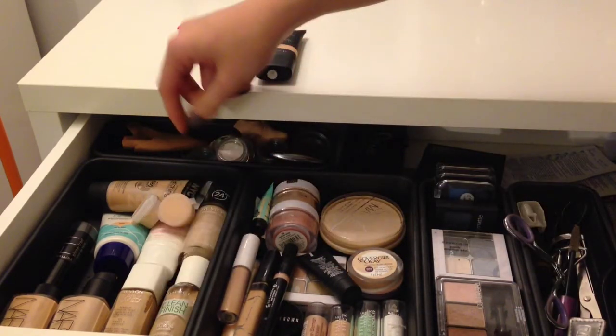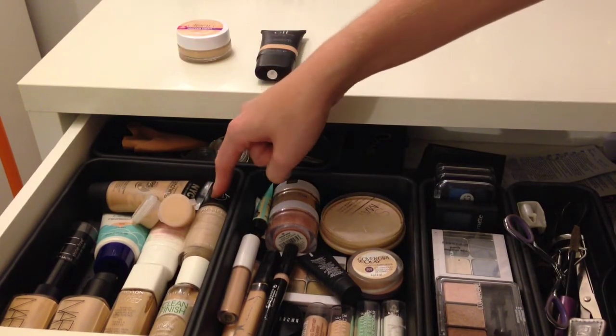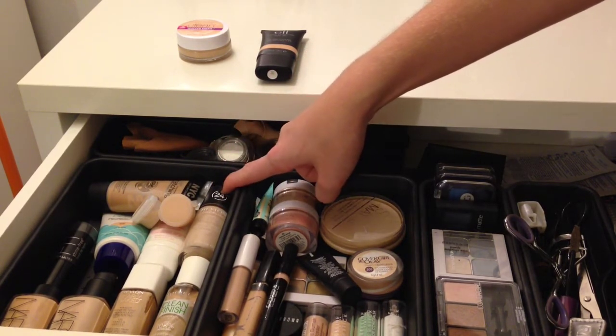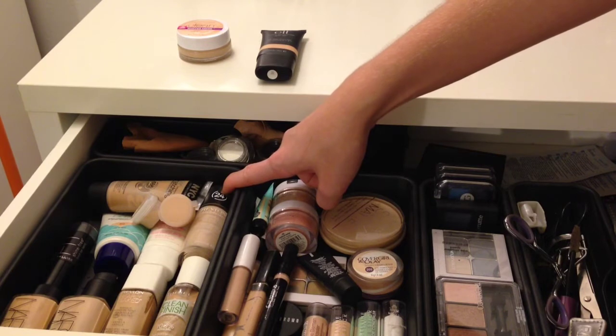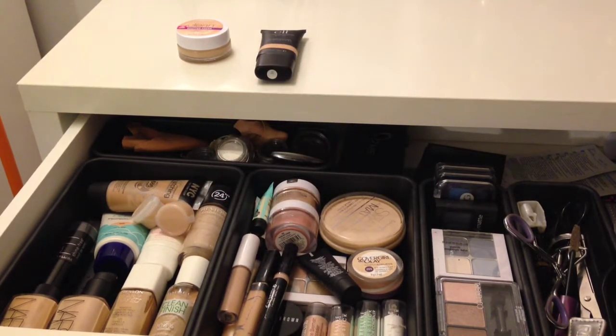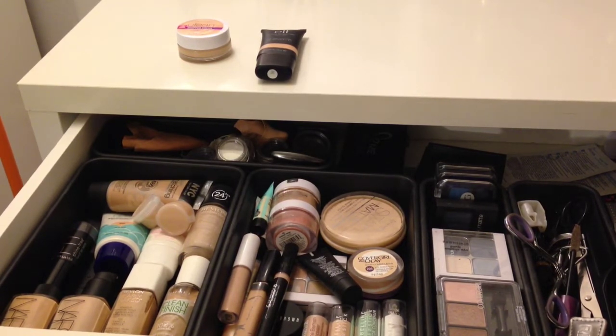I liked that. And then I've got the Revlon 24-Hour Color Stay Foundation, which I have absolutely no problem with. It just is too light for me right now because I'm a little tanner now because I've been out in the sun all summer, so that one's just too light for me right now. But once I get a little paler, I'm sure I'll be breaking that one out again.